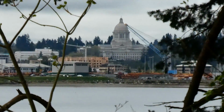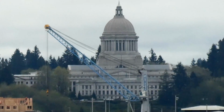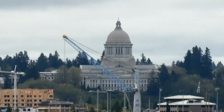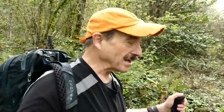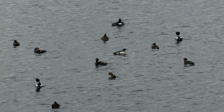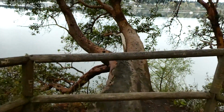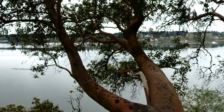So now we can see Washington State Capitol here in Olympia. Here's a little better view of the Capitol. If you're a bird watcher, this is a great trail because you get the saltwater waterfowl as well as the varieties that like the forest. Here's a cool old madrona. Wow, that is old.